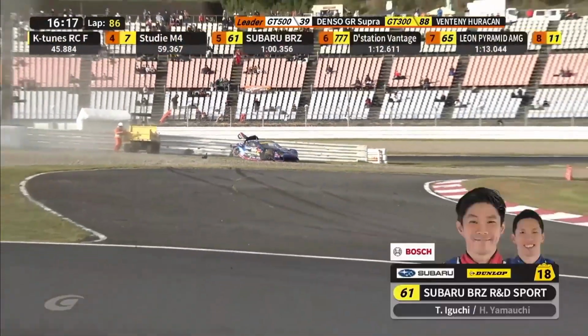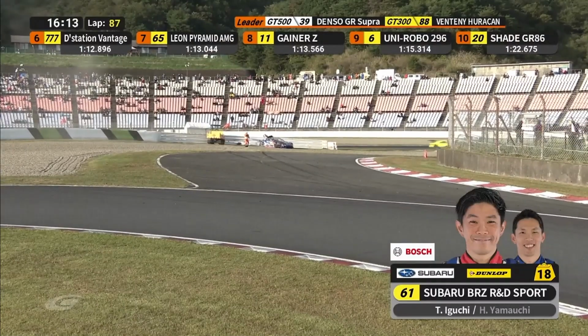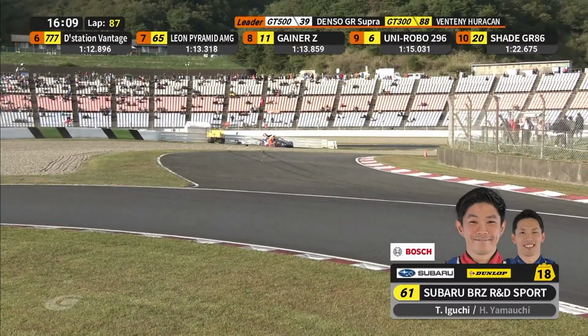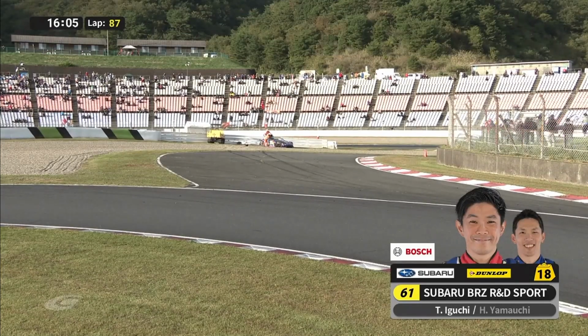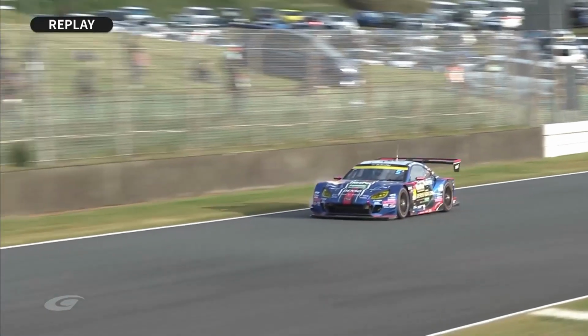Big accident! Big shunt for the Subaru of Sekiguchi. That's going to bring us a safety car. That is really scary looking. There's a lot of damage to that car. It looks like a brake failure. The local man. That's either a brake failure or contact, isn't it, Kavin? Because that's always what comes. Right, here we go. He's on his own. So let's see what's happened. I think that's brake failure. That's brake failure, isn't it?